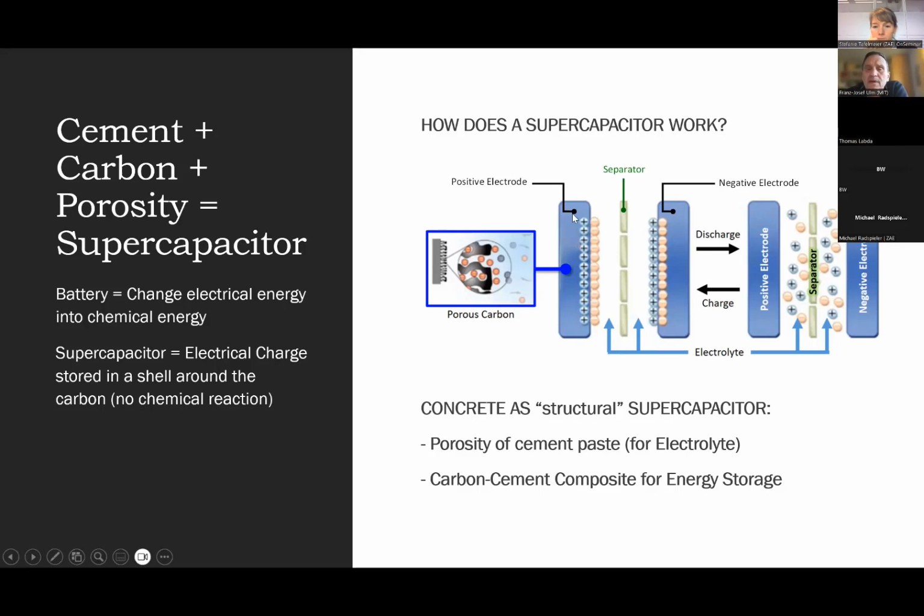We have two electrodes, so two sides of the material, one charged positive, the other negative, and in between a separator, which allows ions to pass through, but no charge. When you polarize these electrodes, ions from the solution in between are absorbed onto these electrodes.